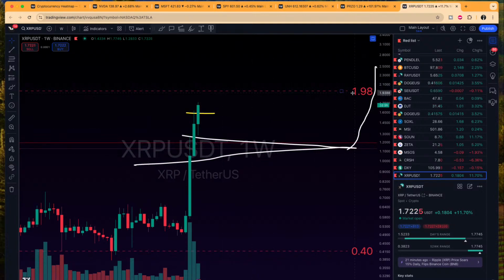But my target, as you guys can see, for XRP is, oops, I just moved it. My target is $1.98. So I'd be shocked if we don't hit $1.98. Somebody asked, is it too late? No, $1.98 is the target.